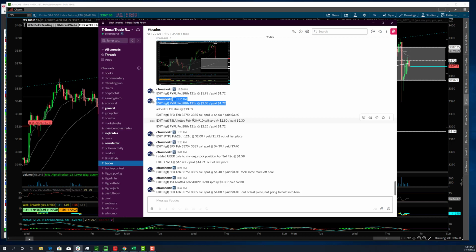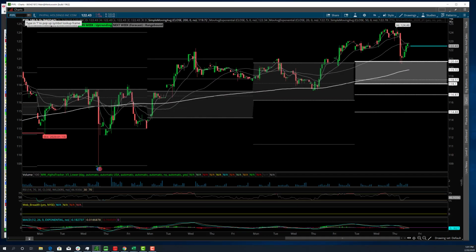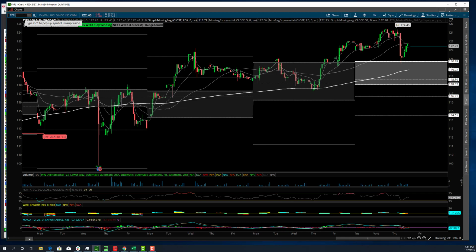And then we started to see some single stock call buying, which is basically what I'm looking for. So PayPal, we just a little bit, right? And then what I do is I look at the technicals, and I tweeted this out too, so you could see the chart.